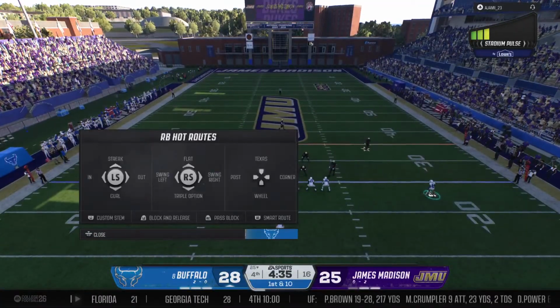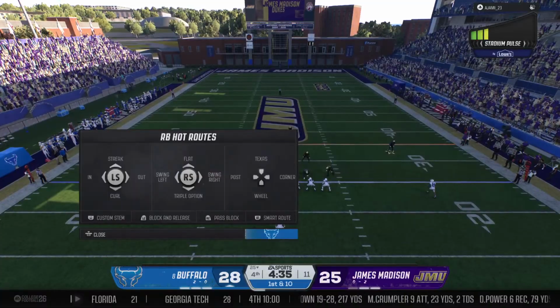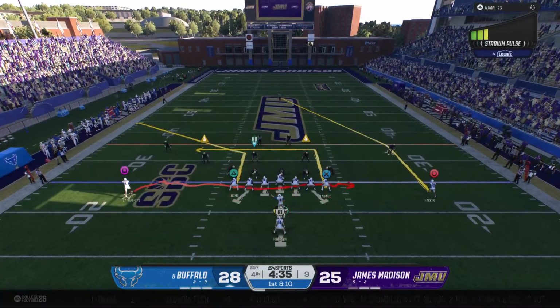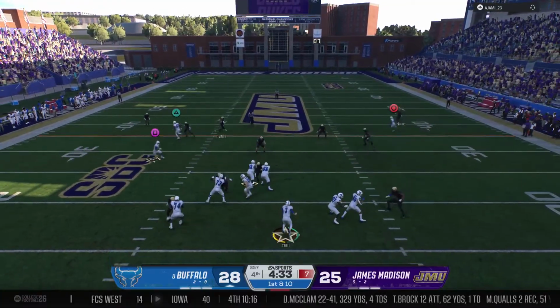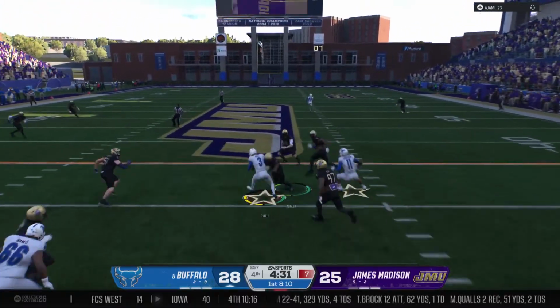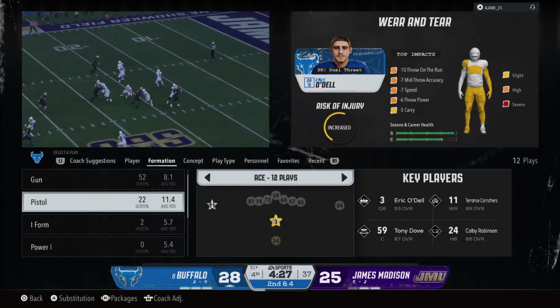Back, let's see what the Bulls offense can do. They had to stand by and watch that scoring march, and now it's up to them to find a way to answer it. Trying to start the drive with a pass. Under fire. Good pickup on that play. It'll bring up 2nd and 4.